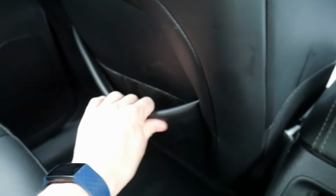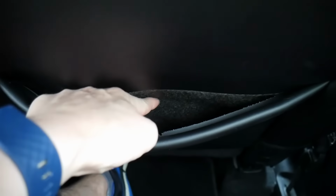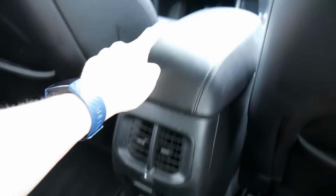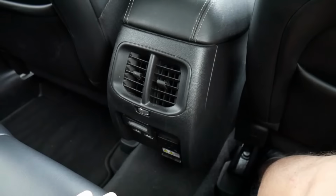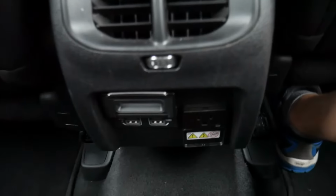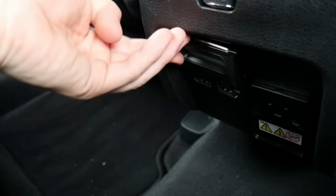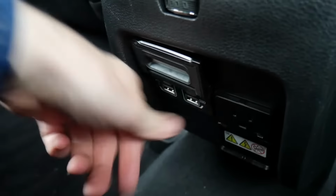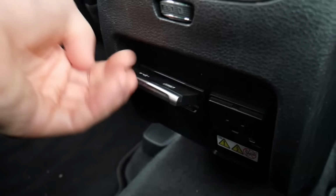You also get pockets on the back of both seats. This is leather, so it doesn't have a ton of give, but you have kind of a foam-like material back here to give it a little bit of padding, and that's nice. You also have 2 dedicated vents on the back of the center armrest for the front seat passengers, and then down below, behind this little shelf, you have USB ports and then a 3-prong power port right there, which is just wonderful. I love having those in vehicles.